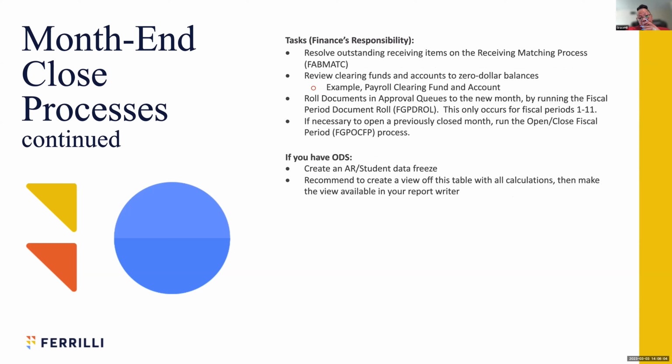Resolve, if you're using receiving, that's the three-way match process that Banner has. Please, please, please try and resolve those unmatched issues. You can actually go in and do a report, pull it out, see what POs are waiting on receivers, see what invoices are waiting on receivers, and clean that up so that we'll know from month to month that these things are being matched and paid in a timely fashion. If you're using approval queues, all right, you do that soft month-end close.